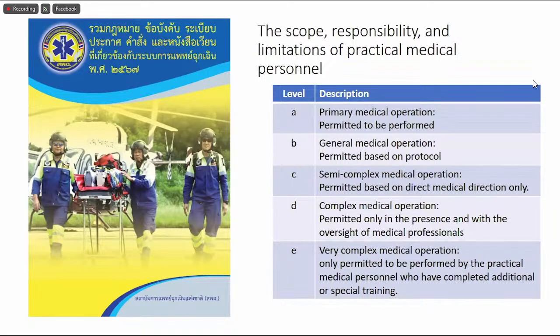To define the scope, responsibility, and limitations of practical medical personnel, the National Institute of Emergency Medicine sets the law and regulation and scopes the procedures into 5 levels for the medical personnel. Level A means the procedure is permitted to be performed. Level B permits based on protocol. The medical personnel can perform this procedure if we have the offline protocol.